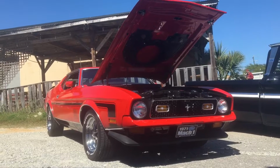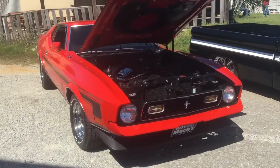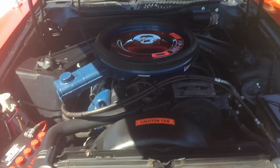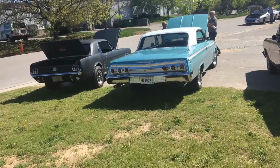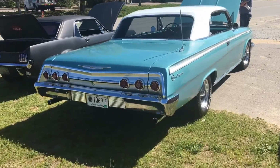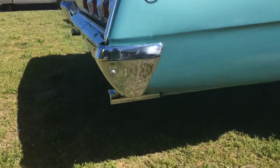Here's Jeans' '71 Mach 1. You don't get to see under the hood too often, so I'm gonna get it for you guys. 351 Cleveland. I'll wait until later, but I'm gonna show you Jeff's new pipes. Those are looking way better.